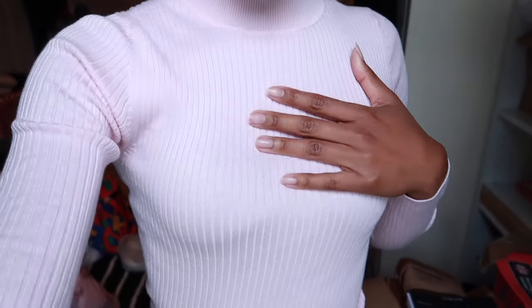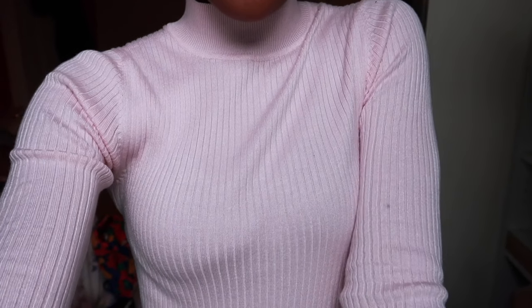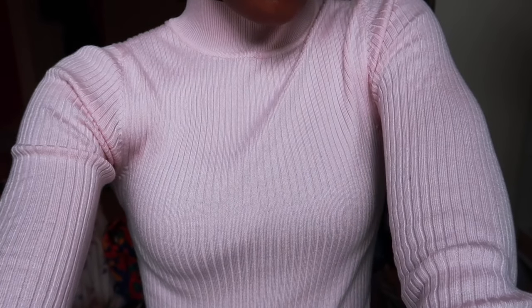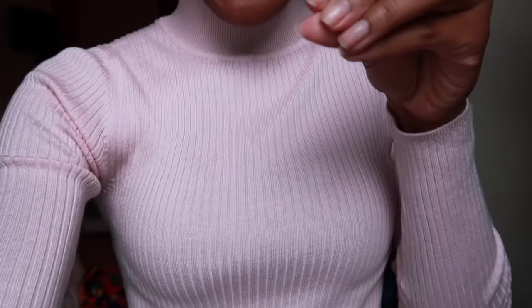I've done some laundry. I've changed clothes. I'm wearing a cute pink turtleneck from Primark. I didn't realize it had a stain on it, on the arm. Do you see that little dot? I only realized it after I put it on, after I cut the tag off today. And I'm literally going back to Primark today, so had I seen it prior, I would have just exchanged it, but I didn't.